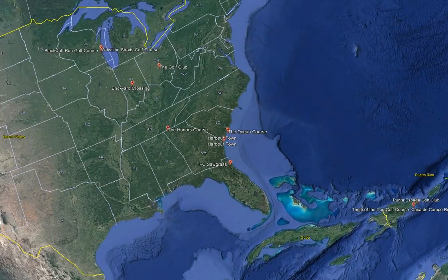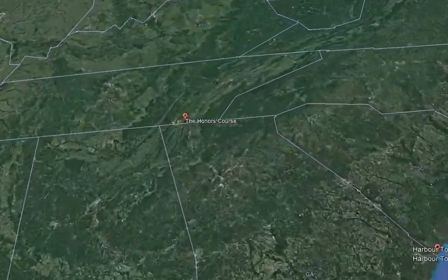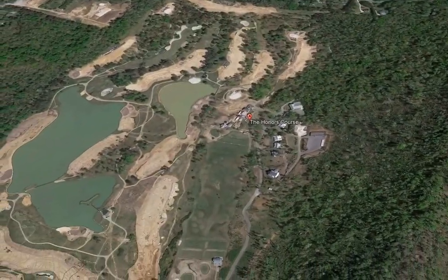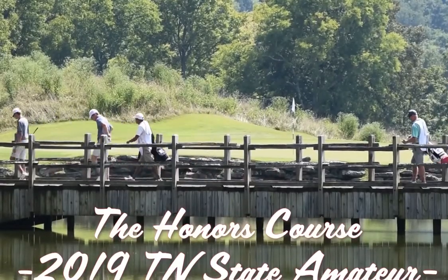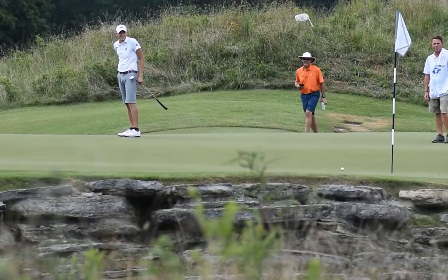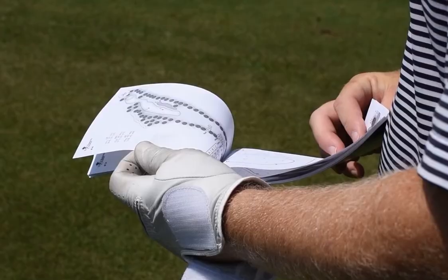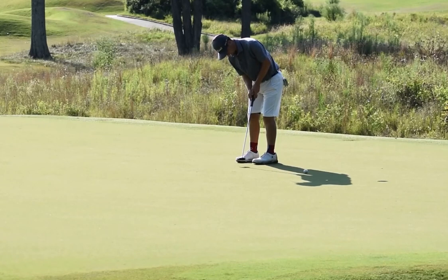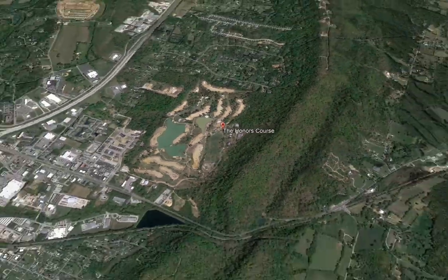Moving in to number 7. These courses are going to get better and better. He's designed so many. He's died now at the age of 94, but he built some great ones here in Tennessee, which doesn't graphically show that great, but when we get to some real footage here, established in 1983, this Honors course is a private one located just northeast of Chattanooga, Tennessee. The golf club is extremely prestigious. It hosts some amateur events within the state, and it's got its eyes on some major opportunities just to be involved in a clubhouse like that.